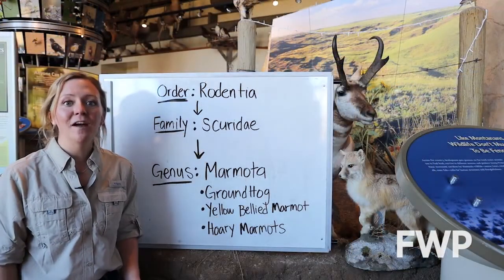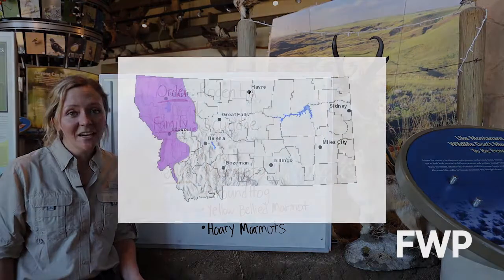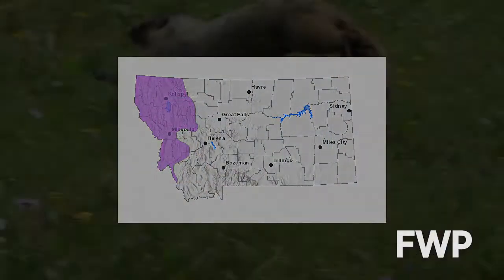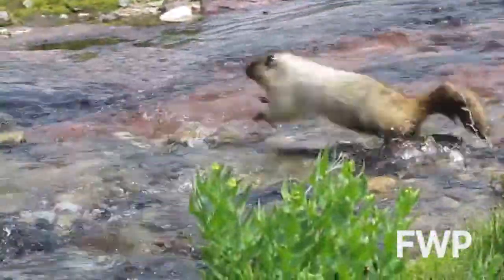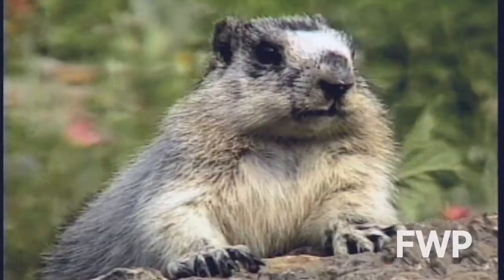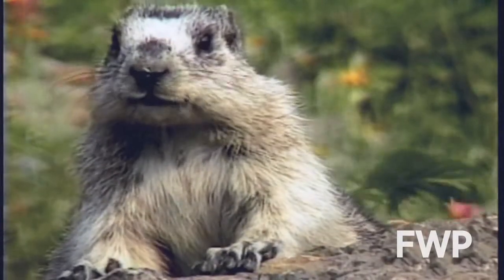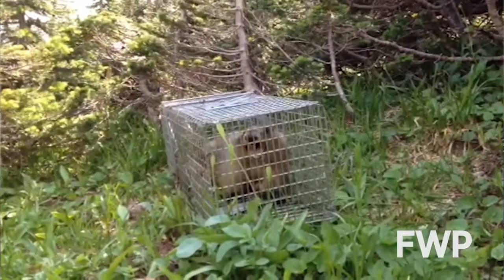Hoary marmots are found in the far northwestern United States and into Canada, Alaska, and the Yukon in high elevation habitats. You have probably seen them feeding on flowers and vegetation if you've been hiking in Glacier National Park. You can identify them by their white-tipped guard hairs, which give them a grizzled appearance, or by their distinct vocalizations.